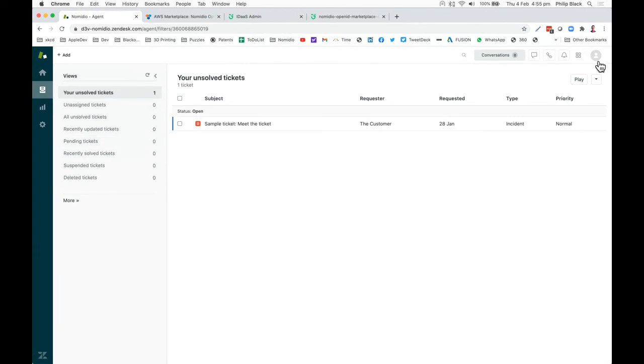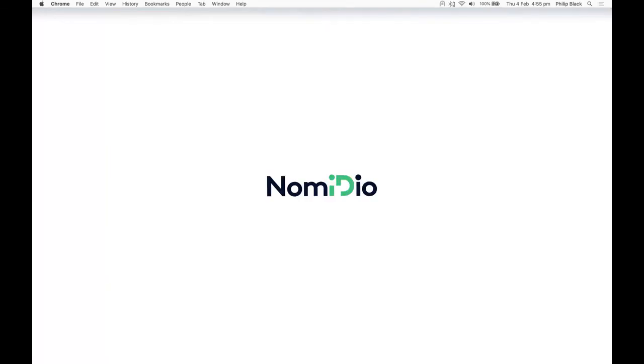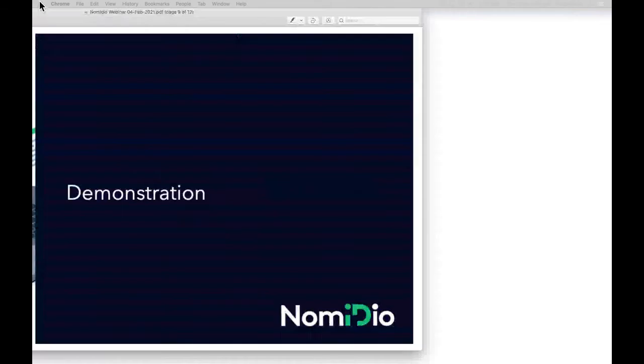So here I'm logged in, and you can see I'm logged in as Philip Black. So there we go. I've logged into Zendesk. I haven't used a username and password. I don't need to know them anymore. And that is a complete live biometric authentication service. Okay, so that's the point of what we were here to see.